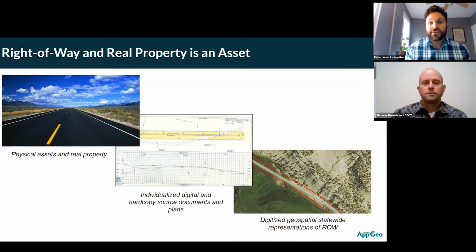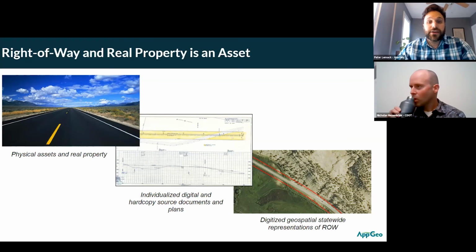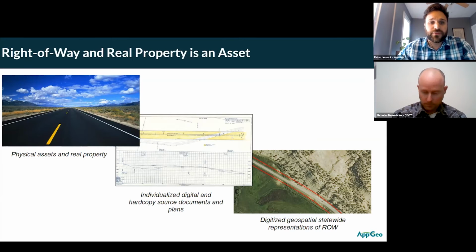The first are physical assets. That's the actual land that you own. And the value of that land is equal to the value of the market, as well as your ability to utilize that property. Your next type of asset, your documentary asset, those are your authoritative source documents, be it CAD files, or scanned hard copy, or deeds, and as-builts, and things of that nature. That's really your source information. That describes your right-of-way, and it describes your real estate land holdings.